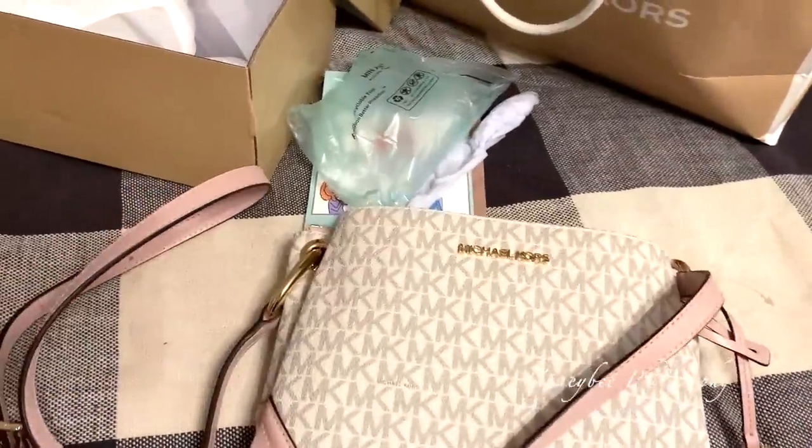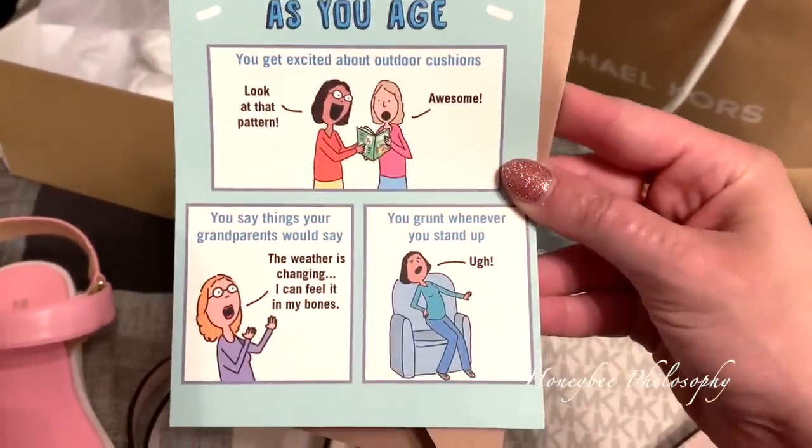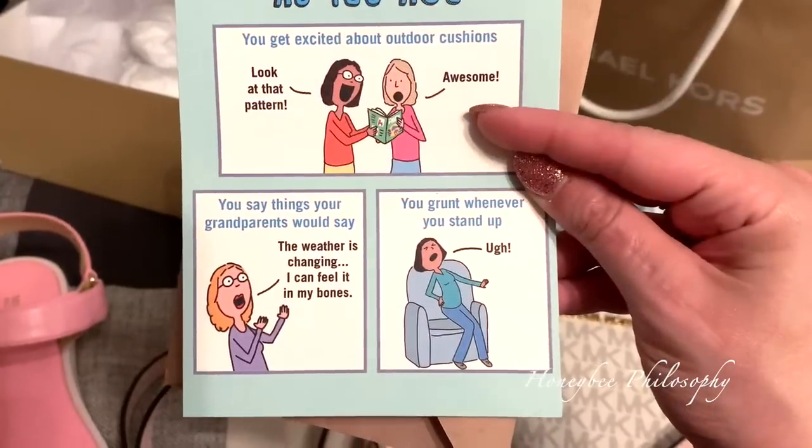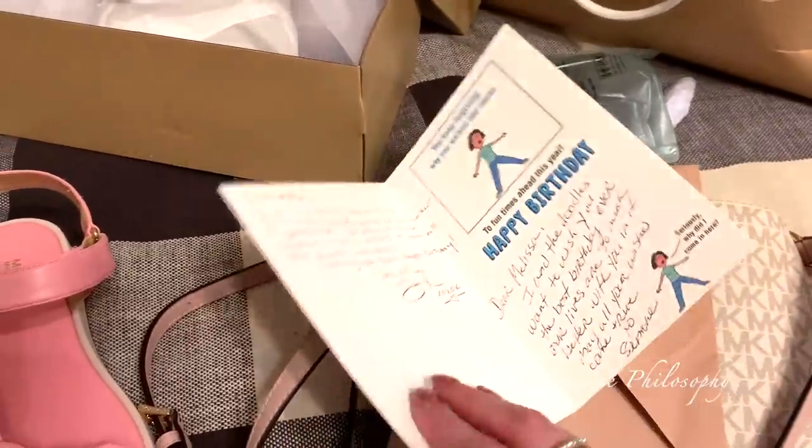Both of these. And oh my gosh, the card was so funny too. Look. I already laughed right at this one. It's so true. Anyways, they put a really sweet message in there too.